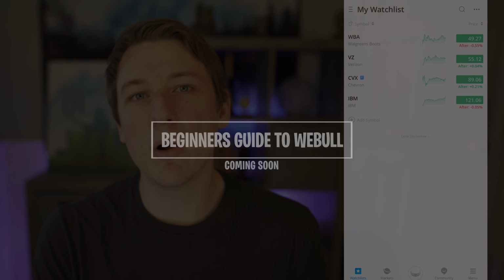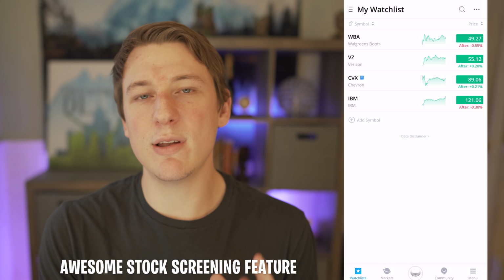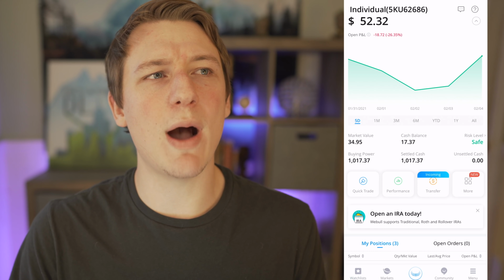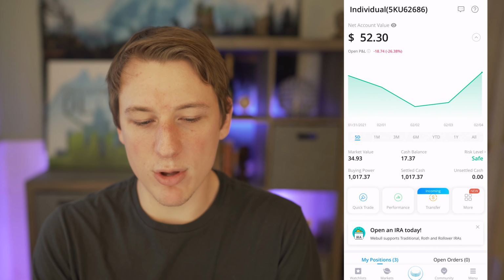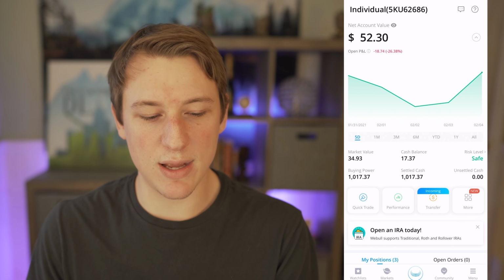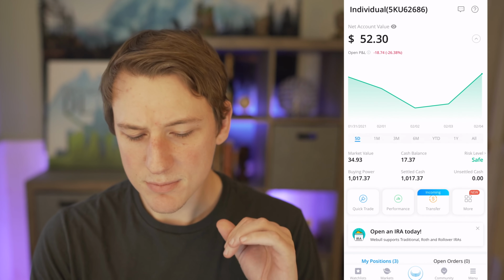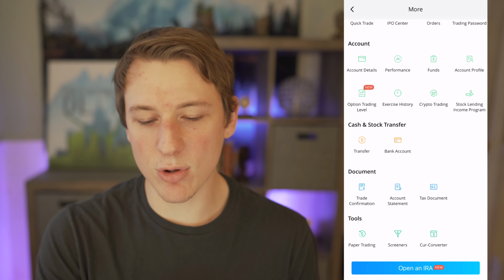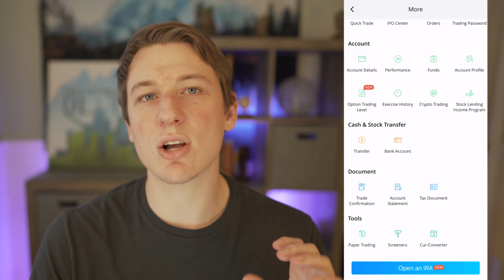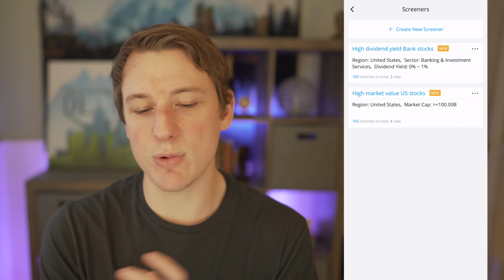But anyways, I wanted to talk about one of these really cool features that I found within Webull investing that helped me identify the stock I was going to invest in. If you go over to your portfolio section, and yes, I only have $52 in my account right now, but my buying power, you can see, is $1,000, and that's what we're going to be using today. If you go into this More tab at the bottom right and click on that, you can actually set up stock screeners, which is a really great feature of this application. I haven't really screened stocks this way using an app, so it's really cool to see.